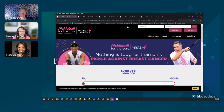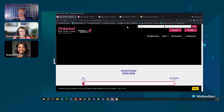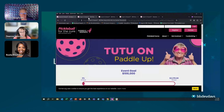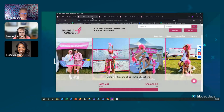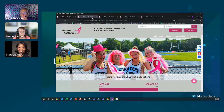So, and these all vary. We have volleyball for the cure, Go Pink for the cure, just some one-off events that might feed into different fundraising campaigns. So at any one time at Susan G. Komen, we're probably running 60 to 80 TeamRaisers. And as to who manages, Deanna and I also operate in the support roles. So if things are broken or there are structural or technical questions, we support that.